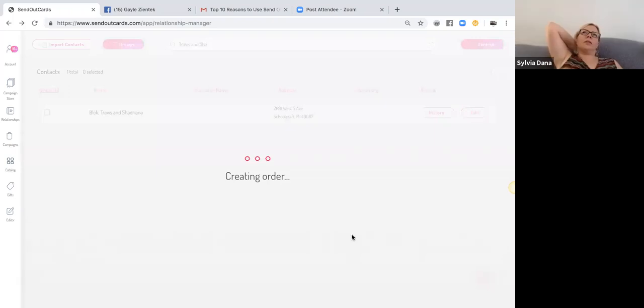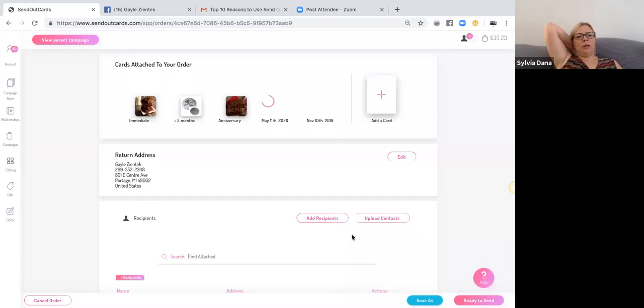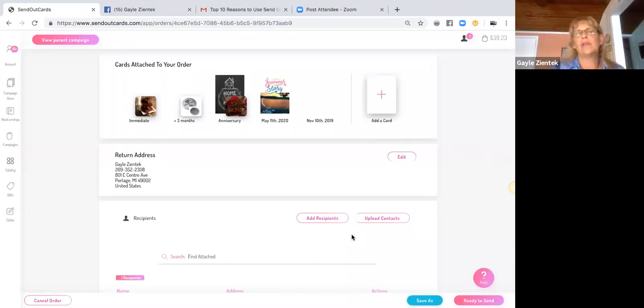And Gail, are these campaigns just already in there that Send Out Cards offers, or can you create your own campaigns? I created this one. Send Out Cards does have campaigns.